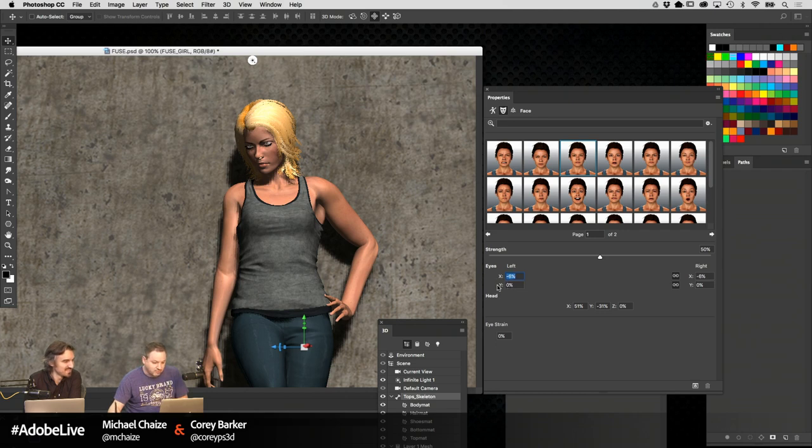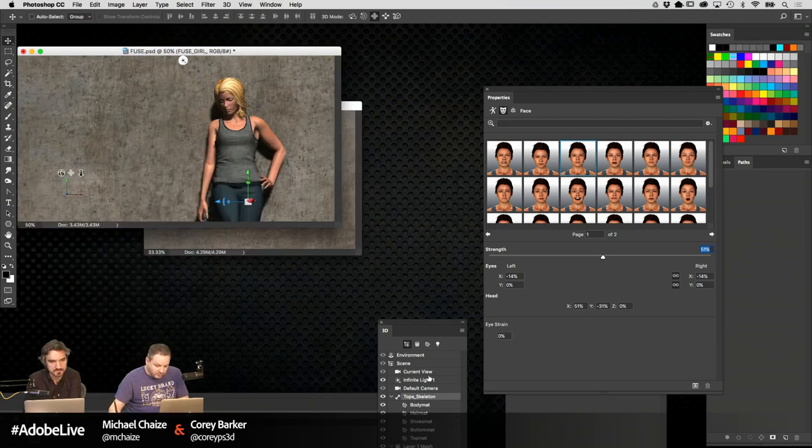So I'm just going to have her looking a little bit more that way. And you've got things like eye strain, and you can modify the strength of the overall expression like that. So it's just further being able to edit the character to make it look really, really cool. All right.